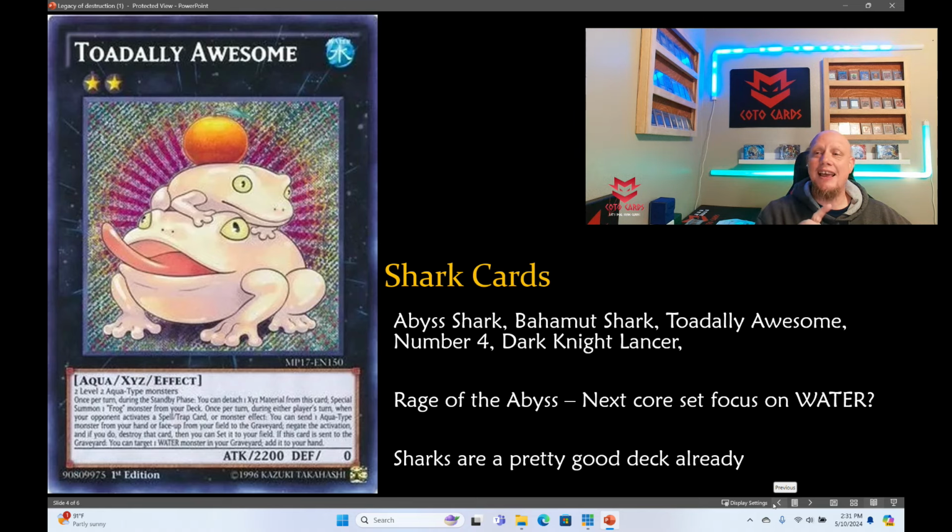So I would be recommending things like Abyss Shark, Bahamut Shark, totally awesome, still pretty cheap right now. I've seen this card go from like a $5 card to a $20 card at least three different times since we've been doing this. Number four is kind of going up right now, but it's still cheaper than it should be. Dark Knight Lancer is still a very cheap card, and I would be targeting that. Bahamut Shark, you can get that super rare out of the OTS pack, which is very clean. I would be targeting that, not the secret. The secret's too much money at this point. The only card that has really spiked up that I wouldn't be buying right now is Abyss Shark. But the rest of them, I think they're all great buys right now.